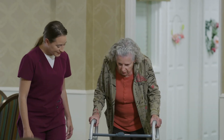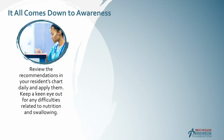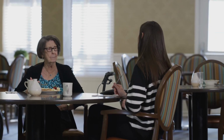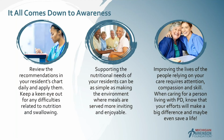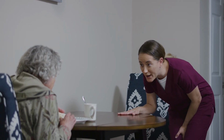It all comes down to awareness. Review the recommendations in your resident's chart daily and apply them. Keep a keen eye out for any difficulties related to nutrition and swallowing. Supporting the nutritional needs can be as simple as making the environment where meals are served more inviting and enjoyable. Improving the lives of the people relying on your care requires attention, compassion, and skill. When caring for a person living with Parkinson's, know that your efforts will make a big difference and maybe even save a life.